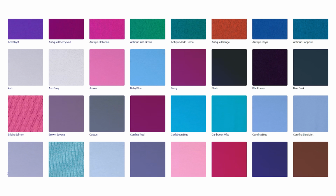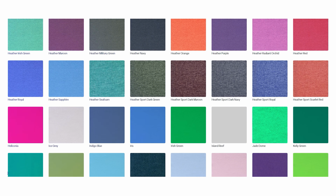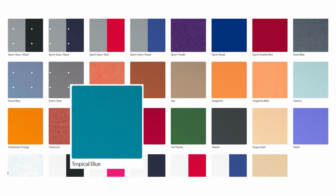Okay, let's get into my biggest and final mistake of running a print-on-demand store. This is mistake number 5, an out-of-stock nightmare. When I was starting out in print-on-demand, I liked all the different fun colored t-shirts. As you're on Printify, you'll notice they have Kelly green, tropical blue. Those colors are not typical colors that printers are going to keep a ton of stock in. Just to keep in mind.